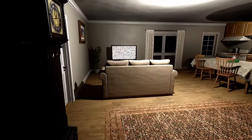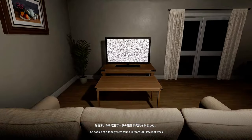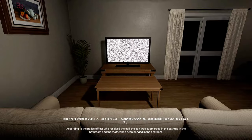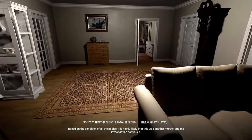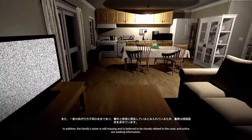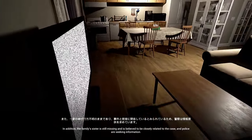This is actually a pretty decent apartment. The bodies of a family were found in room 209 late last week. According to the police officer who received the call, the son was submerged in the bathtub in the bathroom and the mother had been hanged in the bedroom. The father was found in his study with a gunshot wound to the back of the head. Based on the condition of all the bodies, it is highly likely that this was another murder, and the investigation continues. In addition, the family's sister is still missing and is believed to be closely related to the case, and police are seeking information.